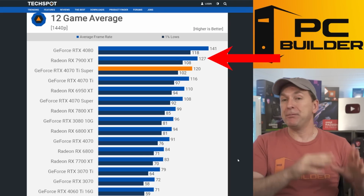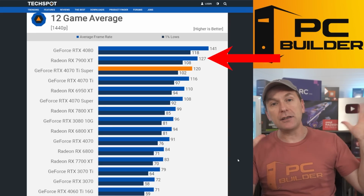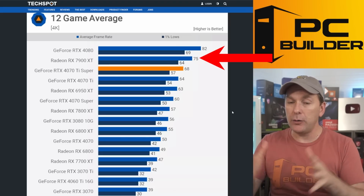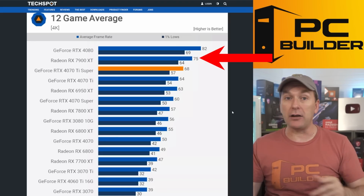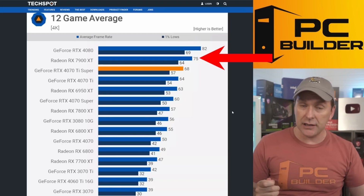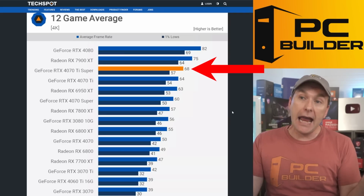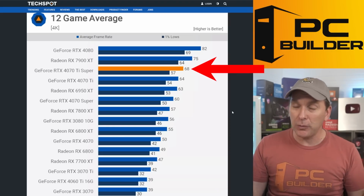The 7900 XT is a better performer overall in terms of rasterization. 127. It's not worlds better, but it is slightly ahead in most titles. Bumping over to 4K, so this is the 4K data. We find this generally with the 7000 series versus the 4000 NVIDIA series: the 7000 series scales better. Last generation was completely the opposite. The RTX 3000 series scaled better than the 6000 series for AMD. But this generation, for whatever reason, is kind of flipped on its head. So we got 75 average FPS for the 7900 XT, and 68 average FPS for the 4070 Ti Super. Remember, this is super high settings on these.